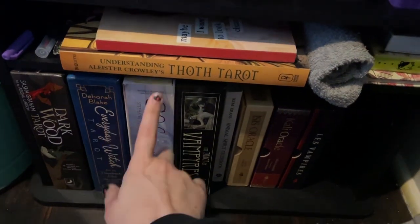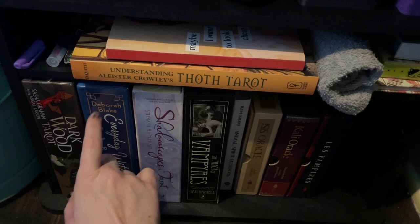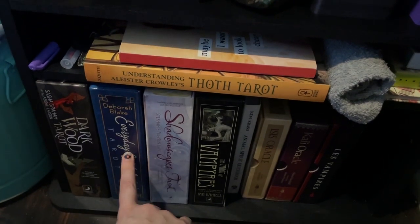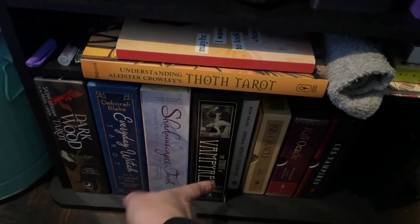Everyday Witch that I got around my birthday time, and I haven't worked with it a ton, but I used to have the app on my phone, so I'm very familiar with this deck, but I have not worked with it a ton since I got the physical copy. Shadowscapes, had for a long time.